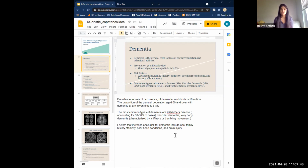So dementia is a general term for any loss of cognitive function and behavioral abilities. The prevalence, or rate of occurrence, of dementia worldwide is 50 million. The proportion of the general population age 60 and over with dementia at any given time is 5 to 8%. The most common types of dementia are Alzheimer's, accounting for about 60 to 80% of cases, vascular dementia, Lewy body dementia, and frontotemporal dementia. Some factors that increase risk for dementia include age, family history, ethnicity, heart conditions and brain injury, amongst other health conditions.